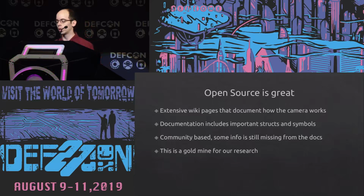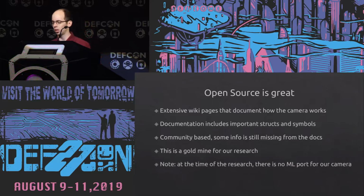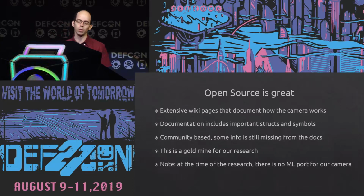Just as an important note before we continue, at the time of our research, and I think even today, fix me if I'm wrong, there's no Magic Lantern port yet for this specific camera. If you install Magic Lantern on your Canon camera, it comes with basic debugging functionality. You have the capabilities to read memory from the camera, write memory to the camera, and even execute Lua scripts. For our camera, we don't have it. We don't have a port for our camera. We only have the documentation on the internet. It's really useful, it's better than nothing, but we don't have a debugger for our own camera.